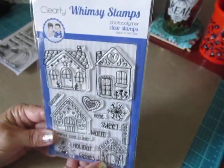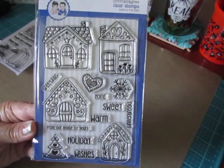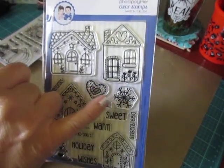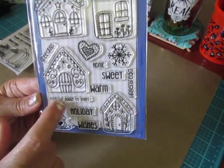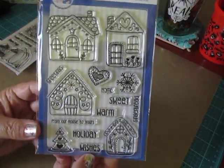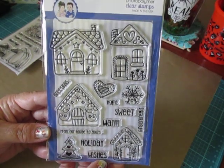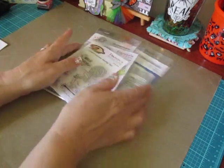I love it. And then the next one I ordered is from Whimsy Stamps. I thought these gingerbread houses were so sweet. Then it comes with a heart, snowflakes, a little tree. It says from our house to yours, greetings, home sweet warm, holiday wishes, and then gingerbread. I thought these would look so cute on tags and cards, and maybe some treat boxes too. So those are the stamps that I purchased, and I just cannot wait to play around with them.